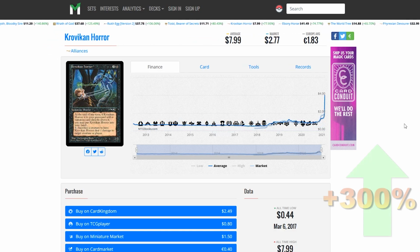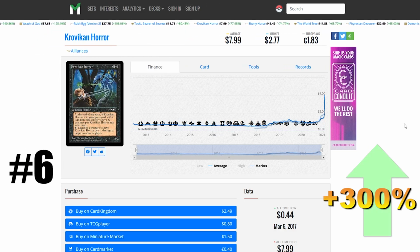Coming in at number 6 this week, we have another reserve list card, which would be Krovikan Horror from Alliances, valued at $8. This card is up 300% this week. If your deck is based around a sacrifice type theme, it's always good to have options, especially in Commander.